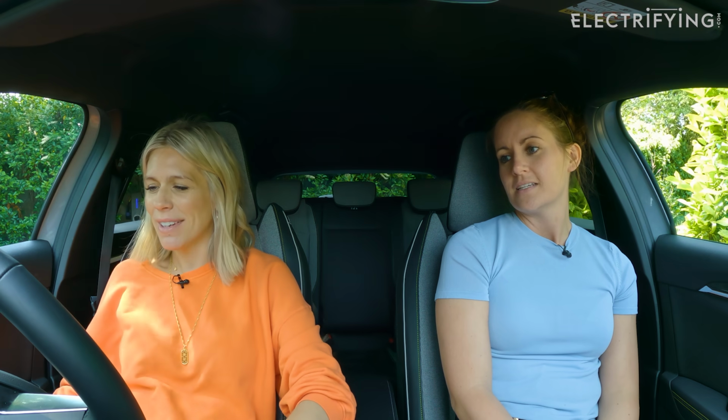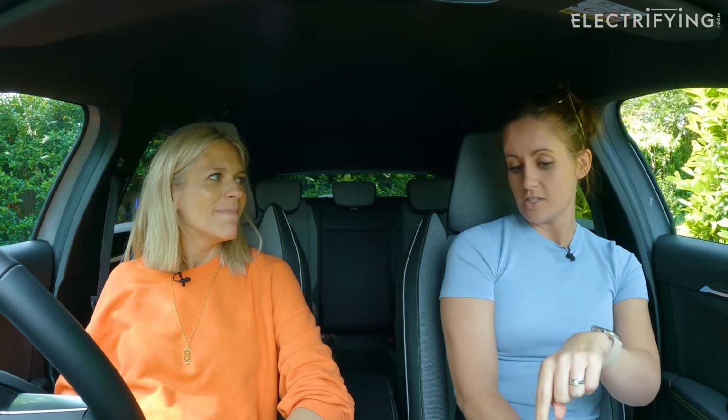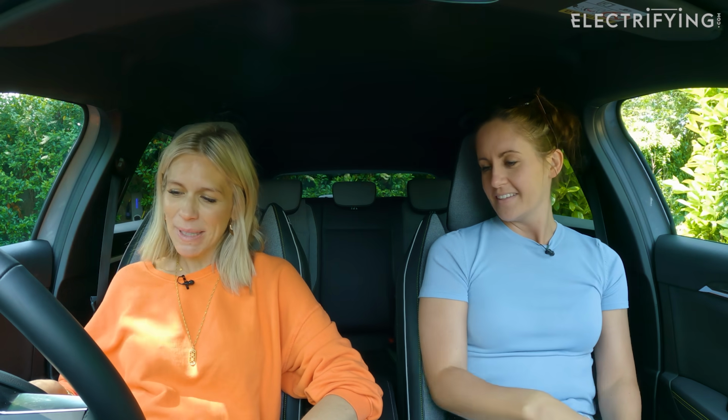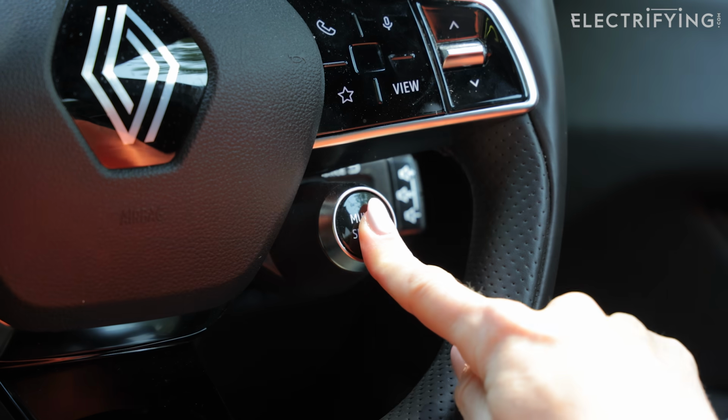The other thing I get is paddles for the regen. Regen in there is just you press B and that's it. You can't control the level of it. Boring, boring. I love it. Love a steering wheel with paddles. It's B for regen, obviously. And I get a nice little button here to change my drive modes. I don't know why it's called multi-sense, but it is.